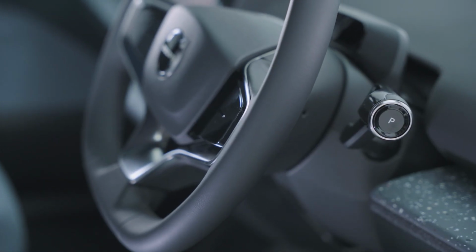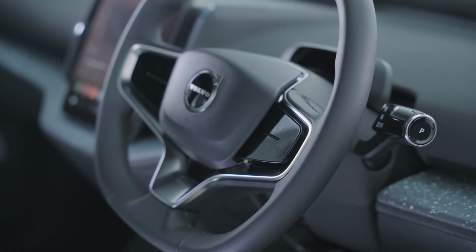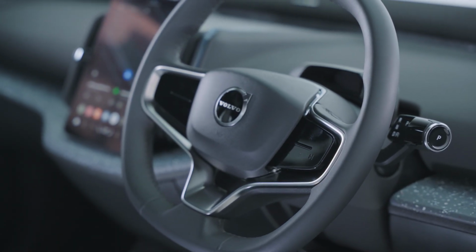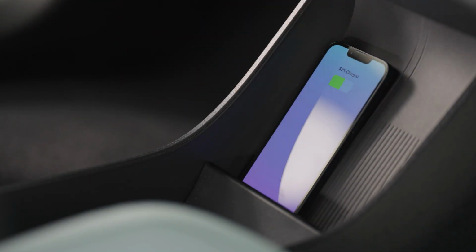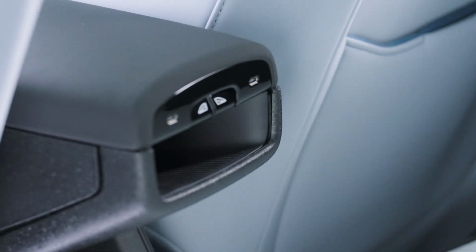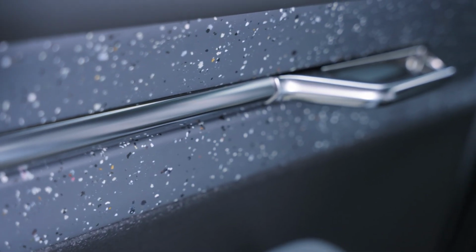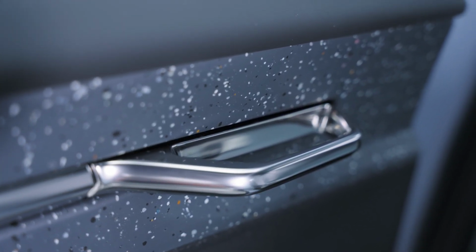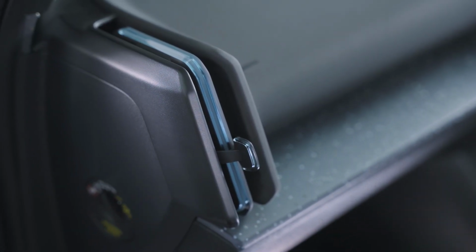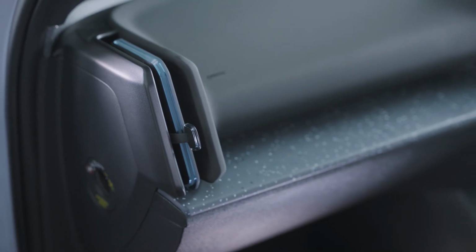The single motor extended range variant, on the other hand, has the same motor but a larger 69 kWh battery. It claims to deliver a driving range of up to 480 km. The top of the line twin motor performance model has a dual electric motor and produces 422 brake horsepower. It can speed from 0 to 100 km per hour in 3.4 seconds, which according to the firm is faster than any Volvo ever. It asserts a range of 460 km on a single charge.